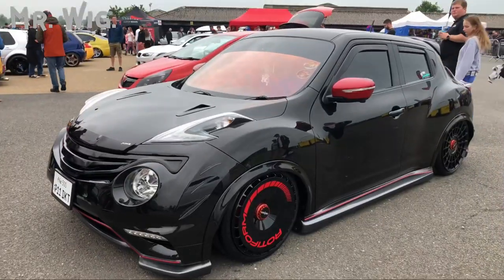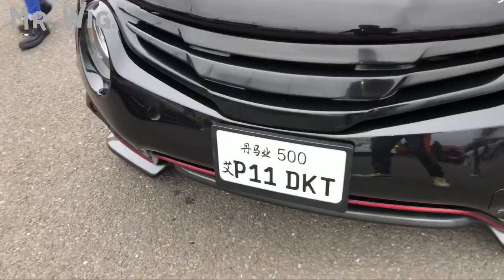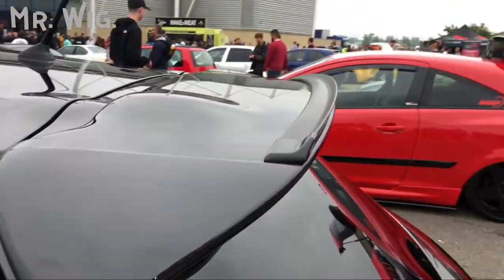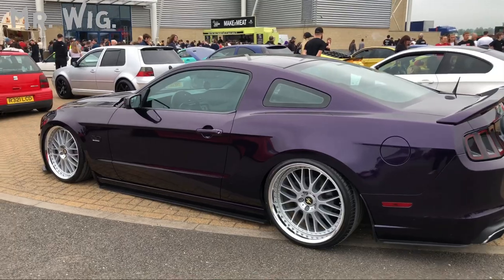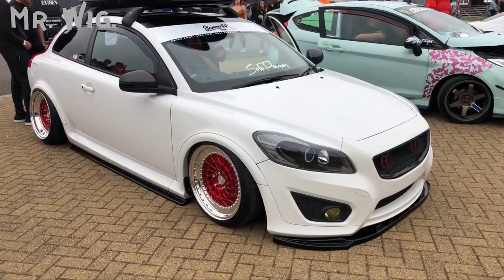Nissan Juke Nismo. Beautiful. This car is really stunning. The private plate comes from Japan, this car. Look at the size of that spoiler, my goodness. Ford Mustang in dark purple, beautiful. It's on air ride as well, it's got 20-inch wheels, beautiful. Beautiful car.